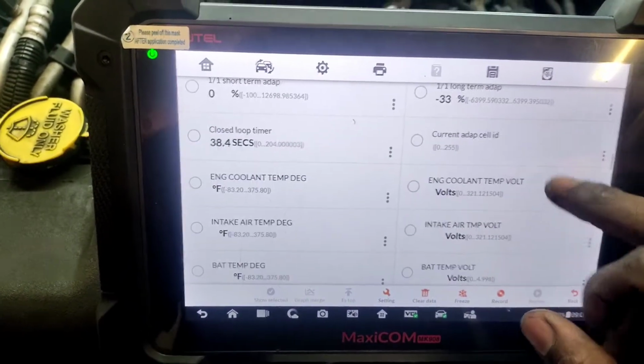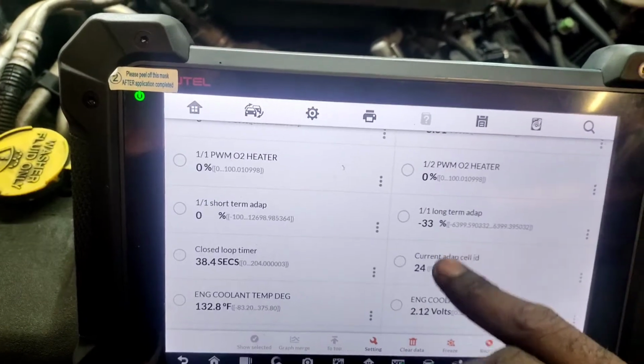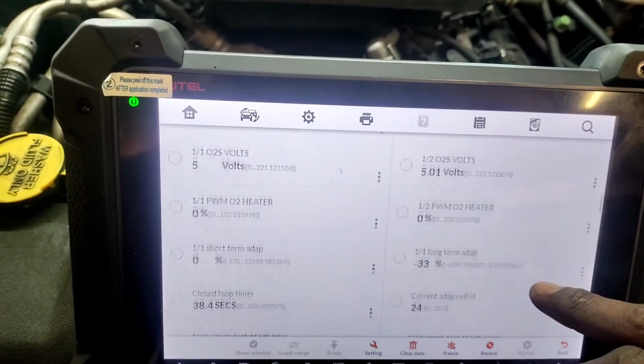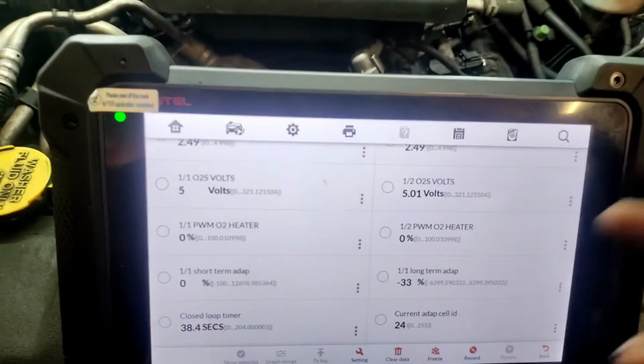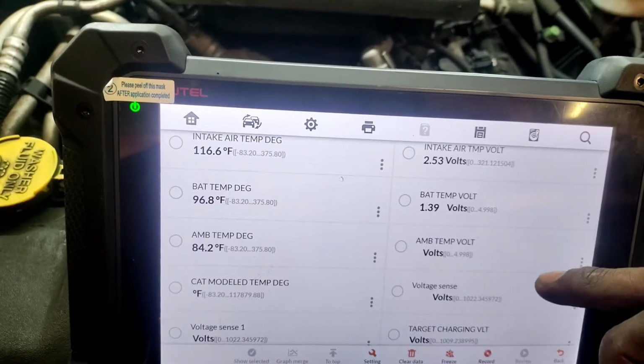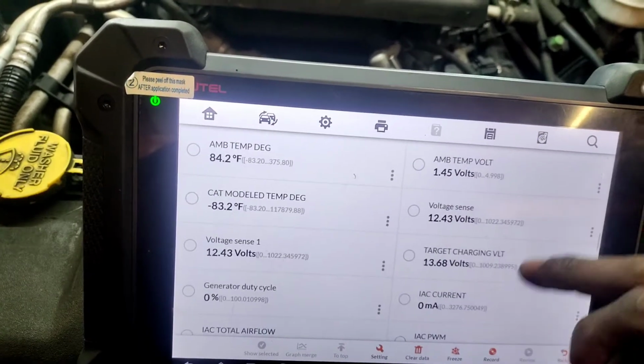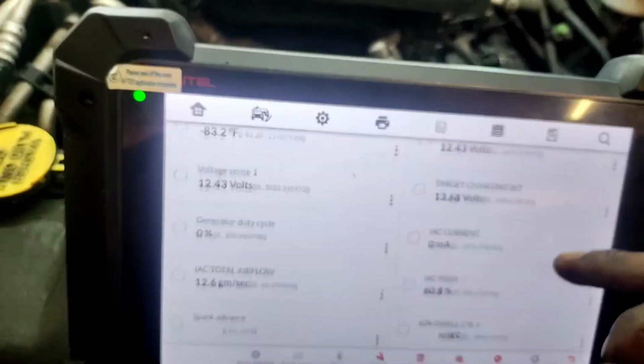Let's see here. I could look at long-term fuel trim and see if it's potentially rich. If it's rich, then it could lead towards an ignition coil. Could be an injector, but the vehicle is stating that there's some coil issues.